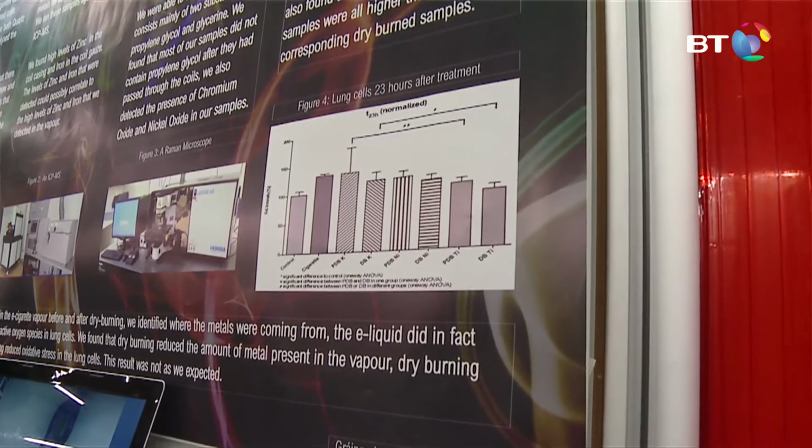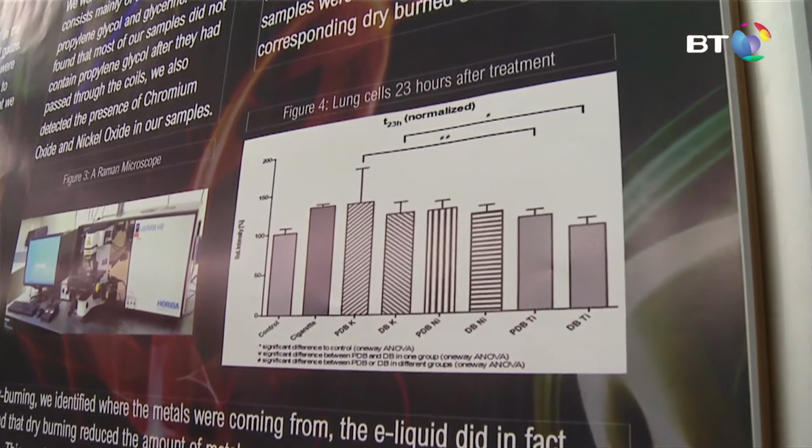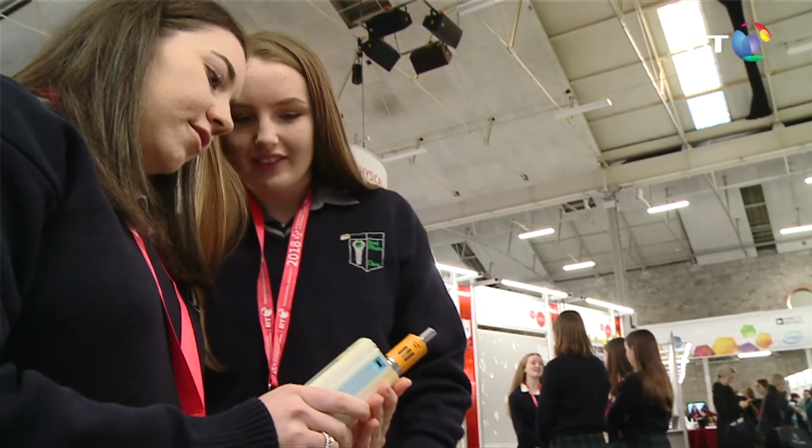We found that there were definitely metals emitted into the vapour of e-cigarettes. We were able to say where the metals were coming from within the e-cigarettes. It was parts of the coil.